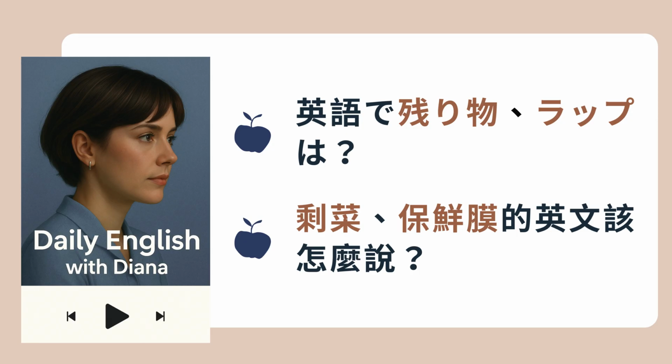It helps keep food fresh. Saran is actually a brand name, just like McDonald's. People use saran wrap to cover leftover food, wrap fruits or vegetables, pack a sandwich. It sticks to bowls or plates and keeps air out.